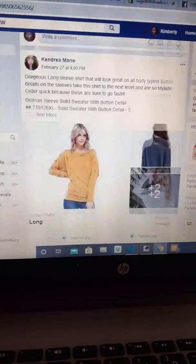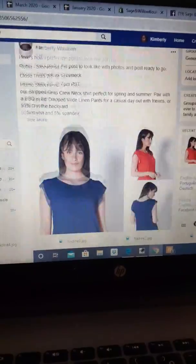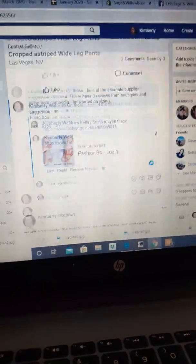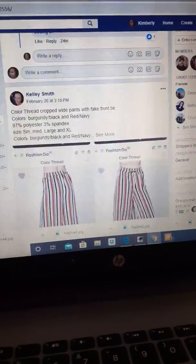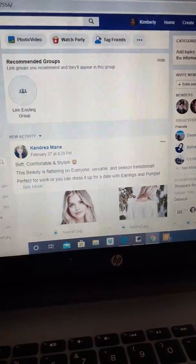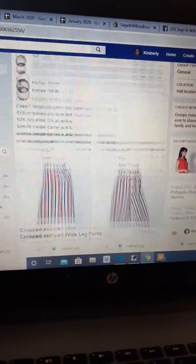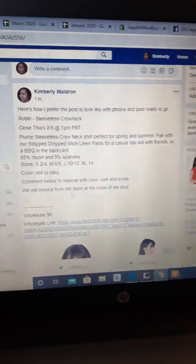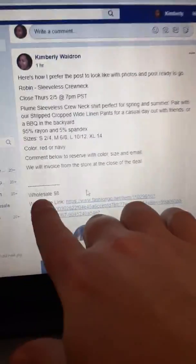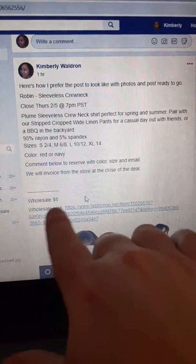And then what I do, where's Kelly's post? What I like to see is the link for the item and the cost. I know that Christina goes by Kendra online, but I think I did it with Kelly's too. Sorry, I'm scrolling and making you dizzy. Yeah, so here it is. Here's Kelly's post. See, I put just some dotted lines. I put what the wholesale is, and I put the link. If you're doing mobile, then just put the item number instead of the link.